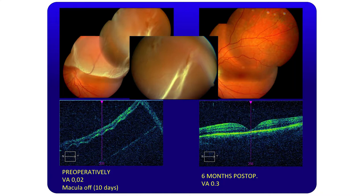Here we have one case of a bullous retinal detachment with two contiguous retinal breaks, which are here. The visual acuity was really poor because of the macula off retinal detachment. And on the right side, we see the situation 6 months postoperatively, where the visual acuity was only 0.3. The retina was completely attached, but the poor visual acuity is probably caused by the foveal atrophy.